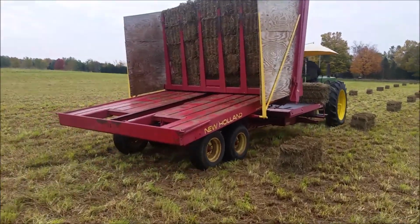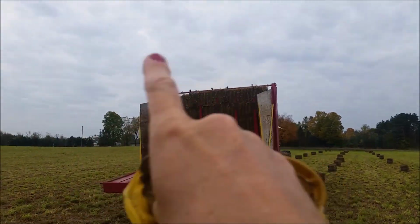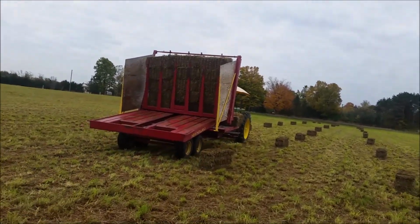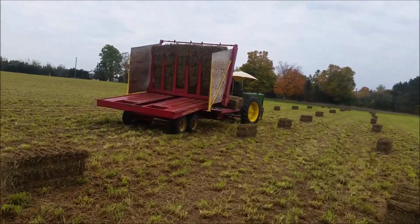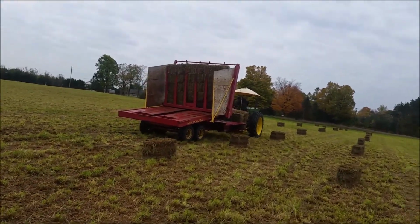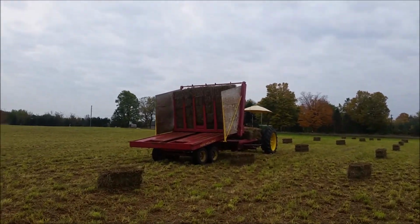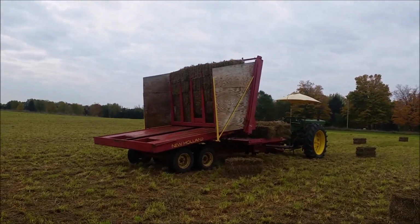You can see here, this is the back table that I'm going to paint still, and how it loads up. I'll try to get up there so you can see when the whole table gets full. I think it's 5 rows that fits on the lower table before it tips up. I forget how many rows deep, but when they're in, it's 3 across and stacked 5 high.